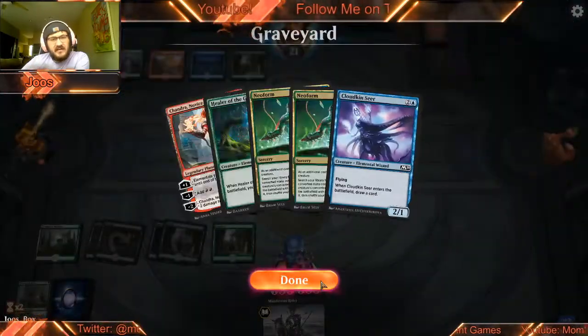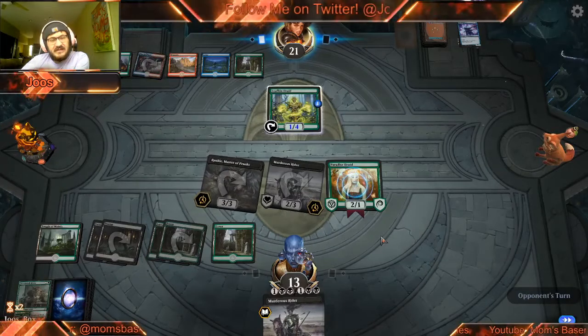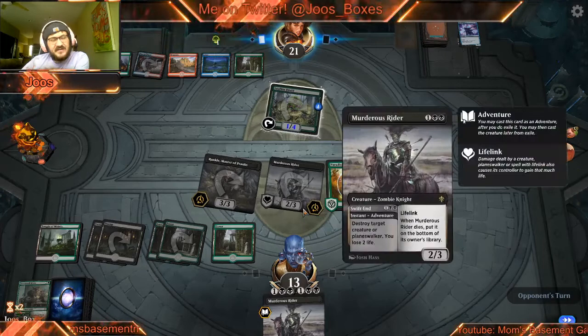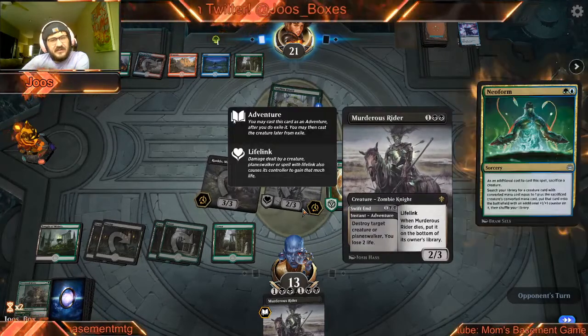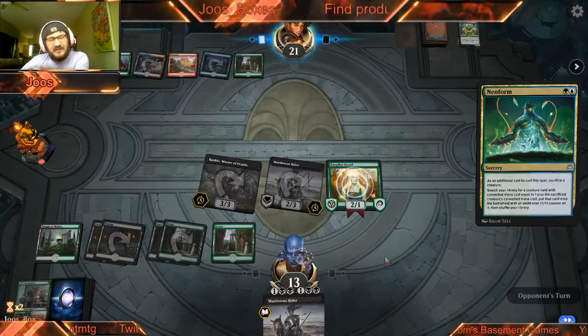Oh, they discard their other Neoform? Wonder where else their other card in hand is. It's now or never. Unless they have three Neoforms. They did have three Neoforms. Well, what are you grabbing?